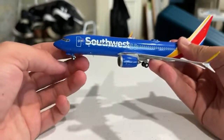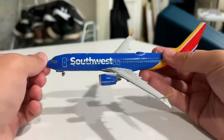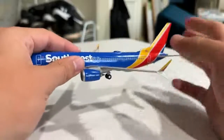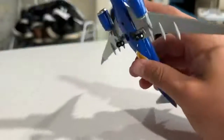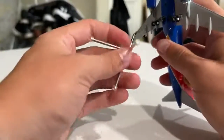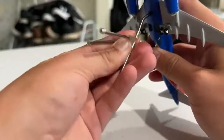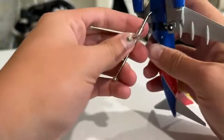And since it was at the end of the show, he was nice enough to give me a $5 discount on top of that. So for $43, I got the Southwest 737 MAX 8, which is the third release by GeminiJets, and it's also quite hard to find in general. So I was super thrilled about this, and I talk about this more in the unboxing, so definitely check it out. But I really have wanted to get a normal Southwest Airlines aircraft.